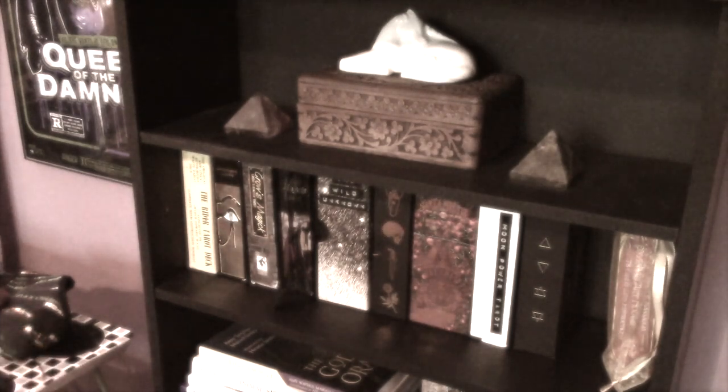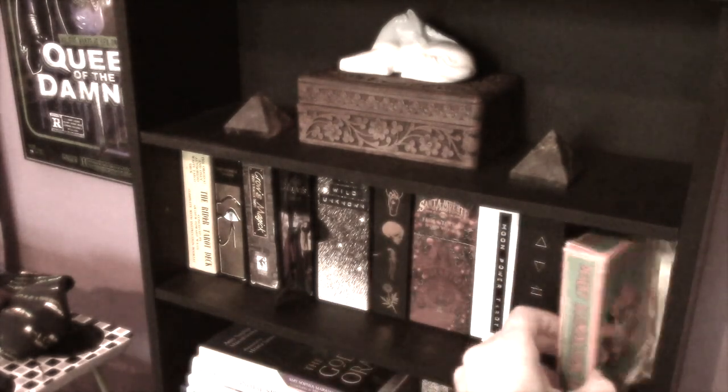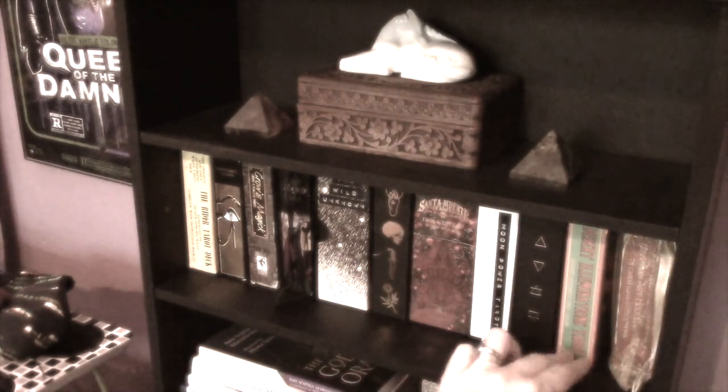This is not only the first edition, but it's the first printing. Why do I care about that? I kind of wish I didn't. But I'm happy to have it.